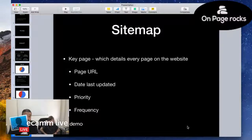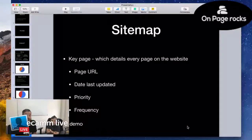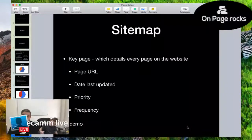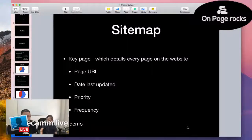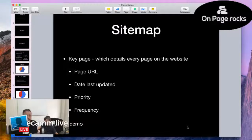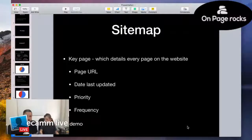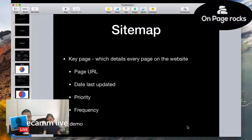So sitemaps are pretty important, because I can tell you from looking at enough server logs over the years that Google does not crawl every single page on every single site straight away. It can take them a while before they find new pages. And let's be honest, if you just put a new blog article out there, the chances of you getting links to it straight away, unless you're super brilliant at link building, is pretty slim. So a sitemap is crucial for helping Google find new pages on your site.